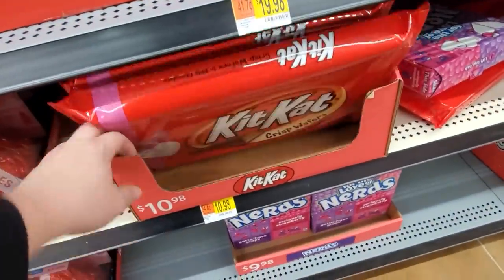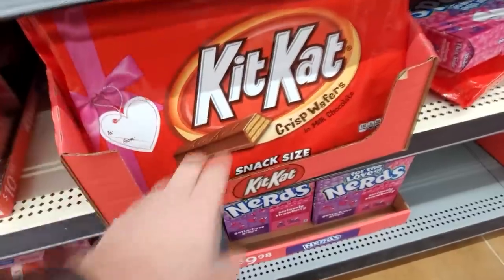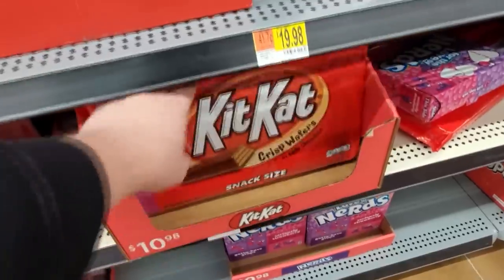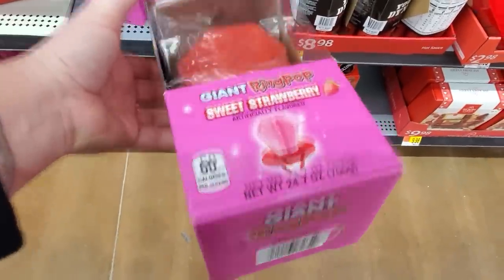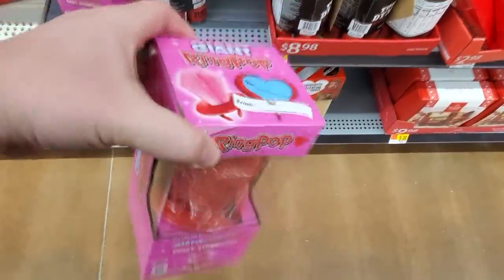Here's an enormous, well, a fake enormous Kit Kat. Because once again, it's just snack sizes inside what looks like an enormous Kit Kat. Giant ring pop. Holy crap. That thing's heavy too. I bet you that's solid. You could nibble on that for about a year.